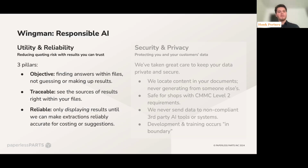Thankfully, we've made Wingman into responsible AI by focusing on the combination of utility and reliability and security and privacy. In utility and reliability, we are reducing quoting risk with results that you can trust and verify. Wingman is objective in that it finds answers within your files, as you saw through the highlights on your print content. It's not guessing or making up results, like things like ChatGPT.